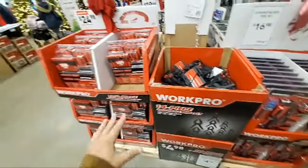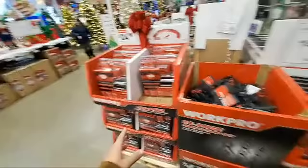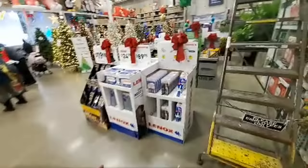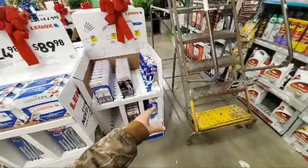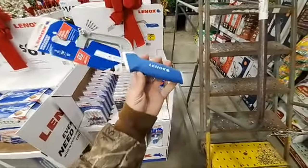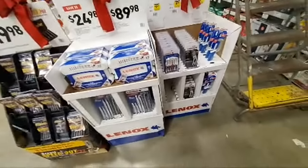All right, what else we got? Work Pro. All right, $24.98. All right, let's start. I'm kind of sick of this. I want to get to the power tools. All right, here's the Irwin. I like this little mini hacksaw. $10. Lenox, too. I like Lenox. I like the little multi screwdriver.